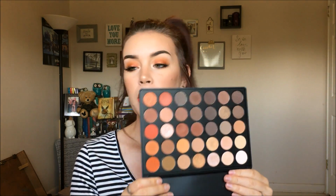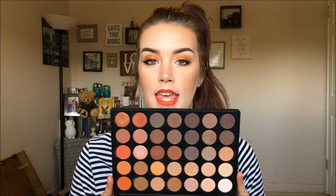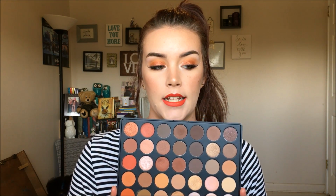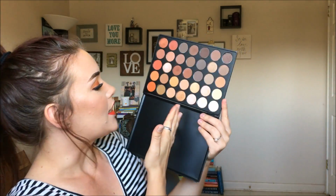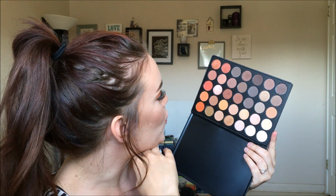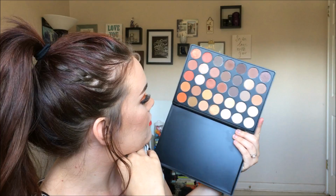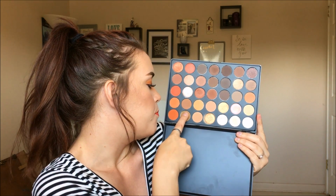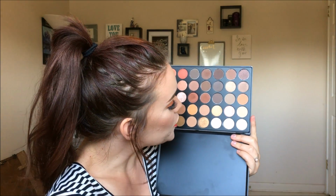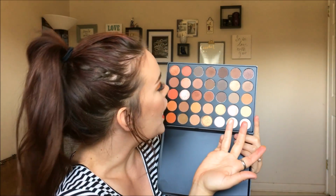Okay, next up is probably no shock to anyone, but it is the Morphe 350 palette. I've been using this non-stop. I think I've used this eyeshadow palette every time I've done my makeup except for once the past month. I can't stop using it. Let's just take a moment to admire how beautiful this palette is. The deep oranges and the yellows, and this baby puke color that is so beautiful, and the shimmers, and this is such a gorgeous brow bone highlight. I just can't stop using it.